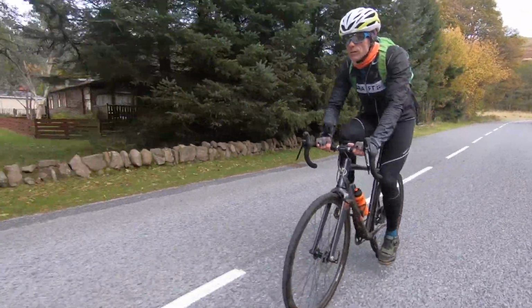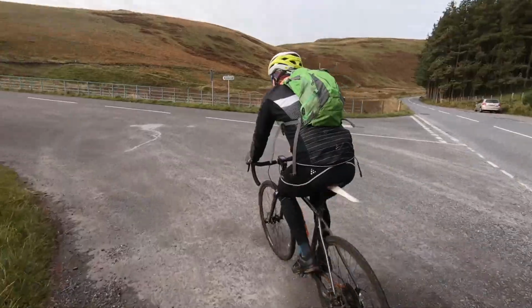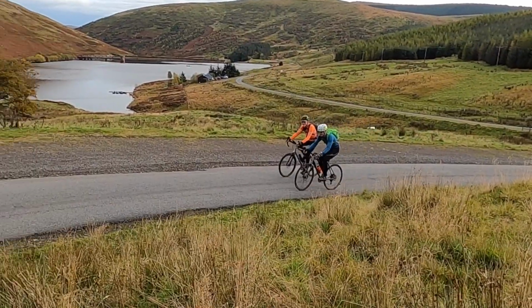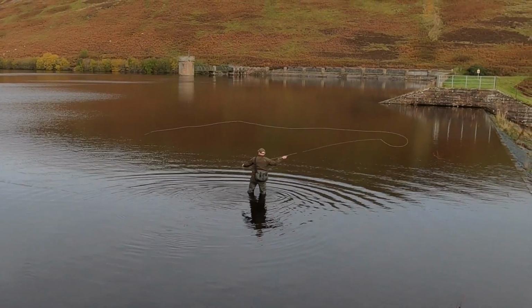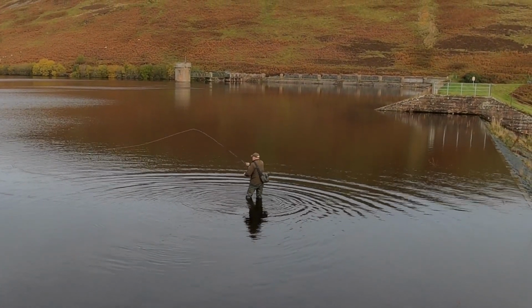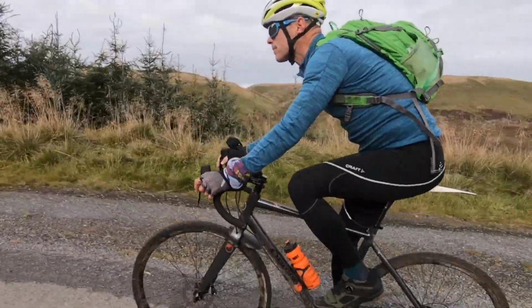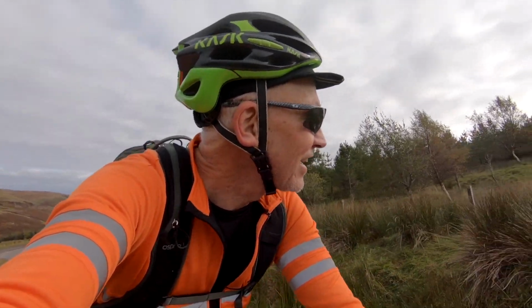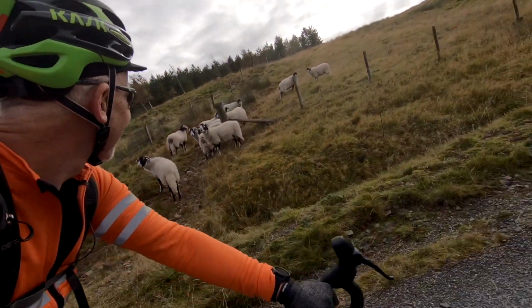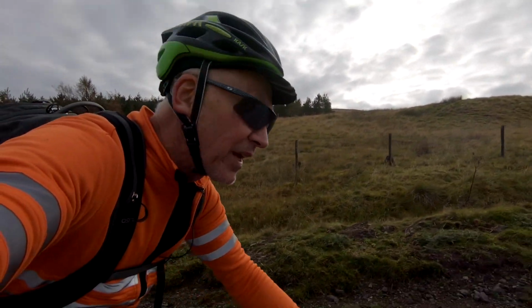There's a very short section of road, then the gravel bikes come into their own. Still on tarmac, but away from most traffic, we climb past two reservoirs. We're now in behind the main part of the Ochils, gradually climbing as the views open up around us. Hello ladies, you well? Fine, thank you. I'm talking to sheep.